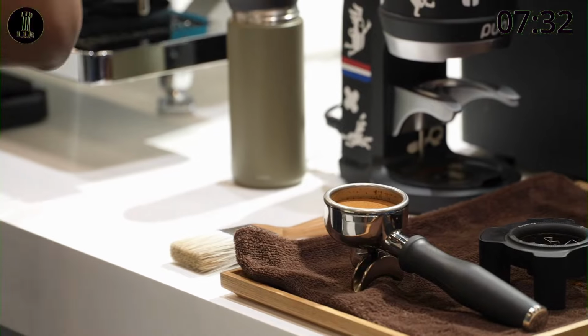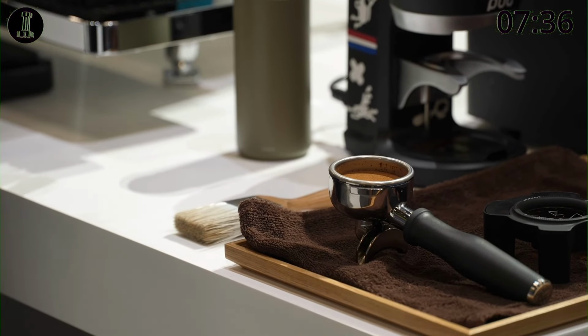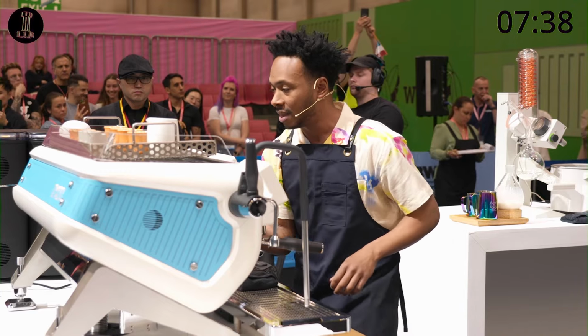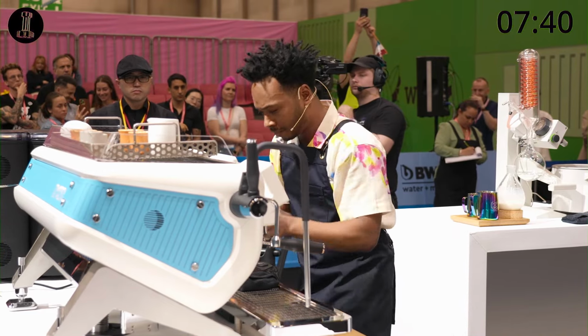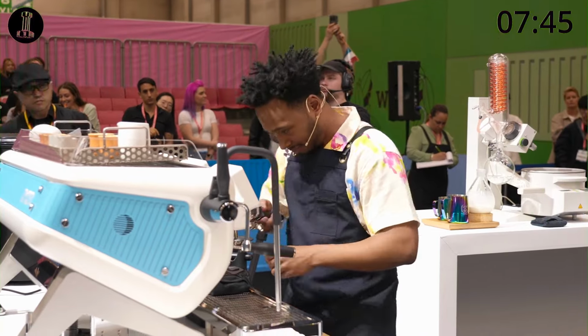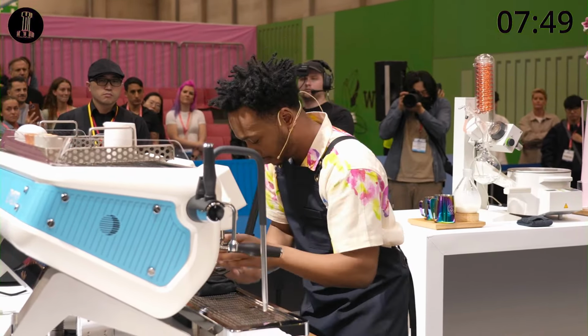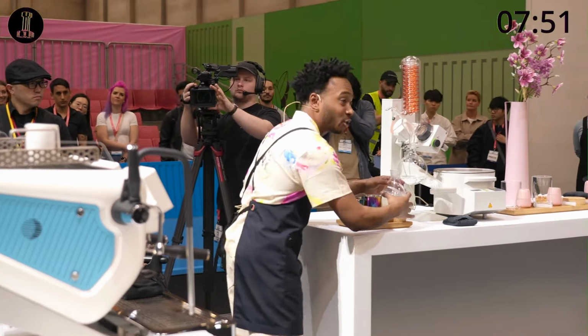Now, judges, please write down the following flavor notes of your second course. Mango, pink guava, and caramel. And I'll be right back with your milk beverages.